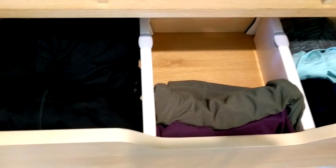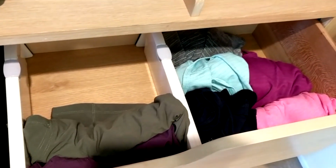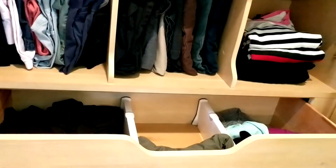Okay, I just realized I forgot to put the dividers into the drawer. So now I've put them in there, and this should keep the tops separate from the shorts, separate from the leggings. So now I am done with the armoire.